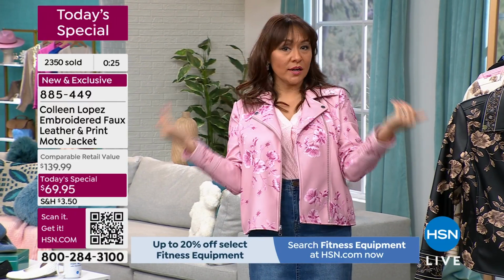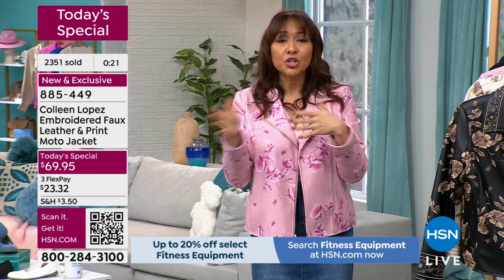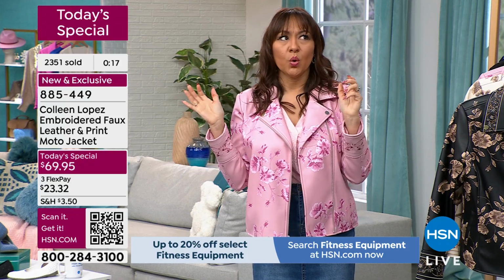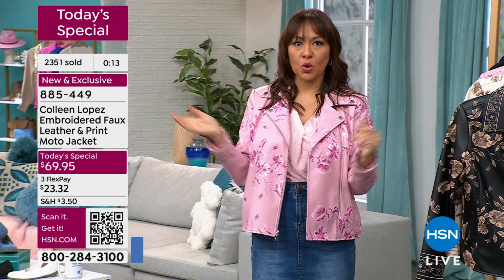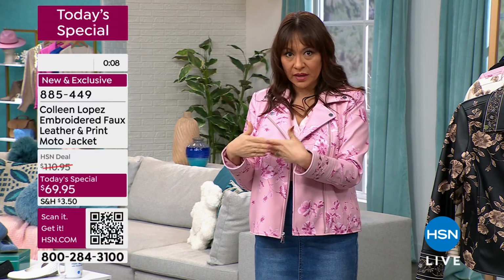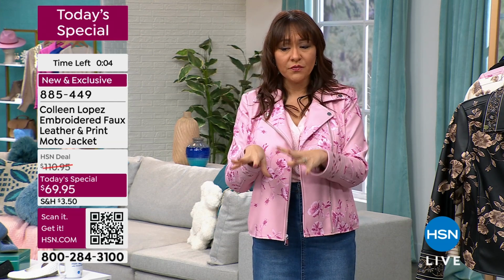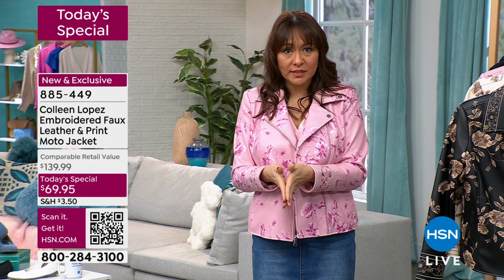If Colleen wanted to go into retail, and retail has called and asked Colleen, she could, and this would need to be about $140 out in retail. We're gonna do half off what it would be in a high-end store, because she only brings it here. It is from Colleen to us. That's how we get the incredible deals from Colleen. So I want you to take advantage. It's today's special, best value of the day, the lowest this jacket is going to be.